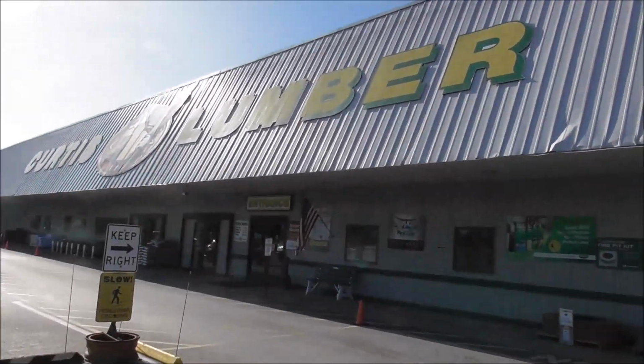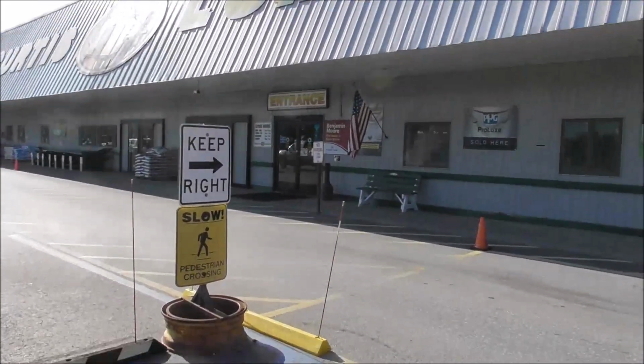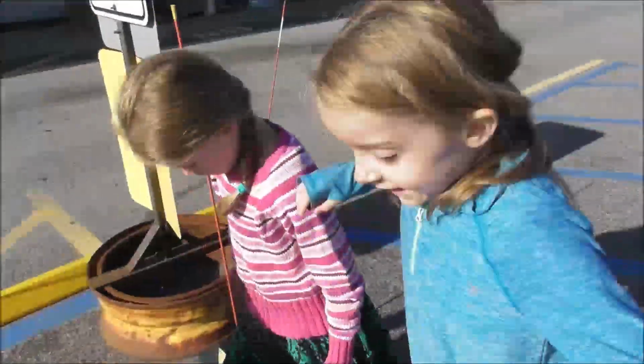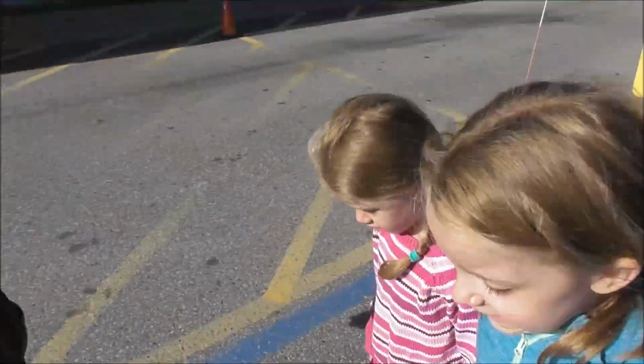We're at Curtis Lumber, and we're going to go get our stuff that we need. And I have, let's see, Peter, Lillian, and Mary and Lydia with me. We're going to the wood pile now.